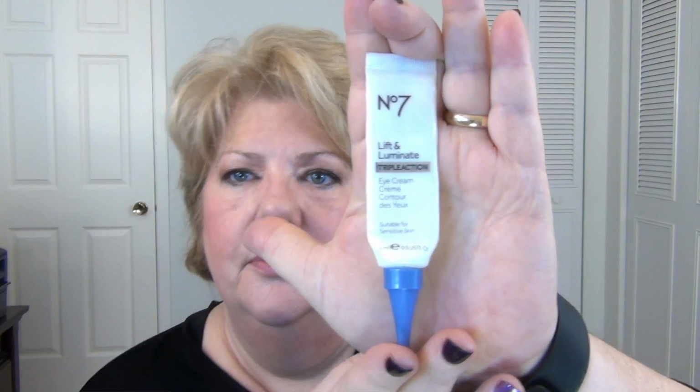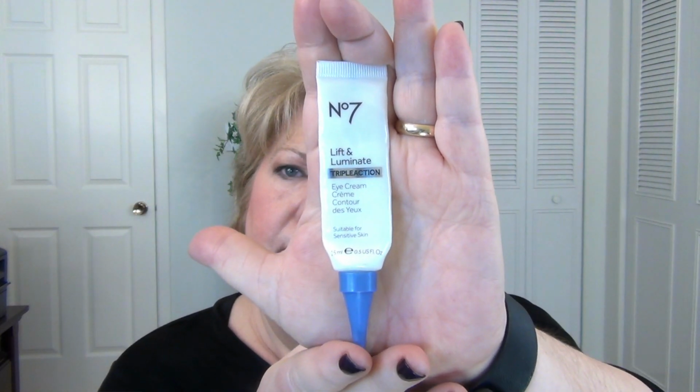I used up this No7 Lift and Illuminate Triple Action Eye Cream, and it was fine. It was a pretty average type of eye cream. It did the job. I think if you are young and don't have a lot of crinkly bits like I do, you would probably really love this, and it's affordably priced at the drugstore. So I did like it. I think I need something a little bit more enriched for my eyes. I think it would be perfect if you're in your late 20s or early 30s and you're just starting to use eye cream.